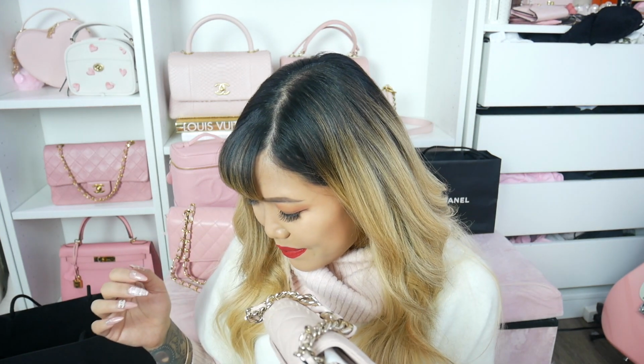So this is the Elegant Chain Wallet on Chain. Oh my god, this color is so beautiful. I will tell you what color it is also because I think she has the tag in here. This is what the bag looks like. It's so freaking gorgeous. I love this color so much.